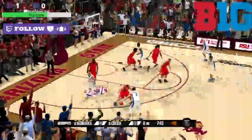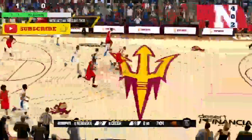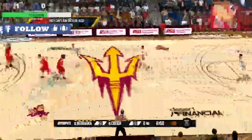Inside. He tries a three ball. The missed shot. Steals the ball. Number two gets the ball. And it's tipped. Active hands. The defense is really commanding the tempo. Hey, they're keeping him out of sync. From downtown. Oh, wow.